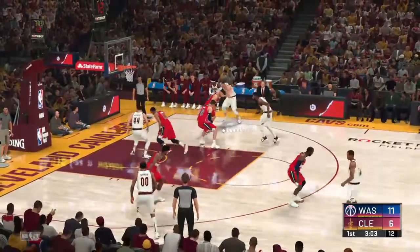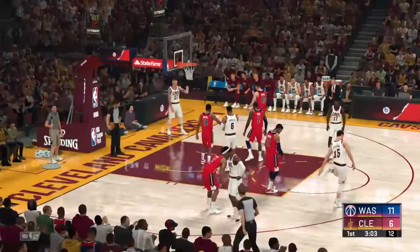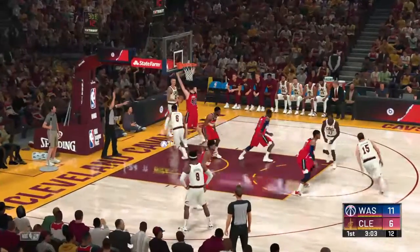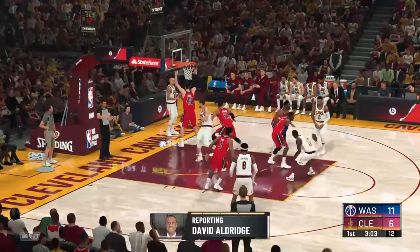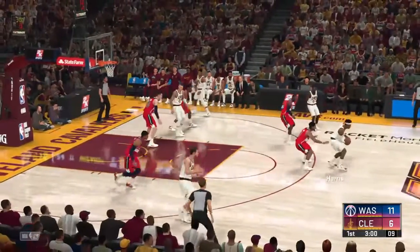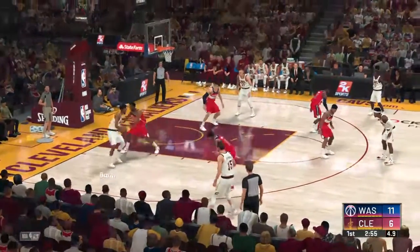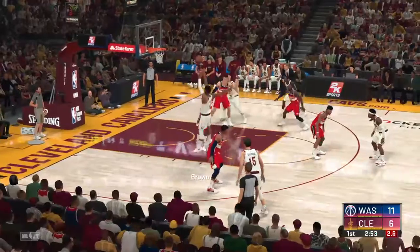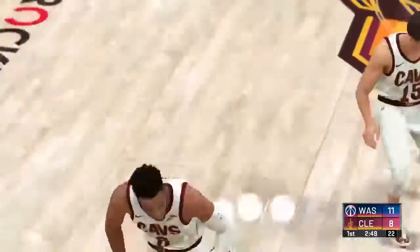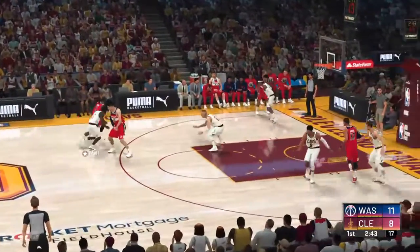A pass to Hayward, and that's out of bounds. Cleveland will retain possession. Okay, well, let's check in with David Aldridge, who's reporting from the sideline. Thanks, Kevin. Well, Scott Brooks did have a few minutes before the game tonight. One challenge he mentioned was dealing with Gordon Hayward, saying he's rebuilt his confidence, able to take over a game offensively. We've got to ensure that he doesn't. Kevin, I think all of us are just happy to see Gordon back on the floor and playing at a high level again. All right, David, thanks.